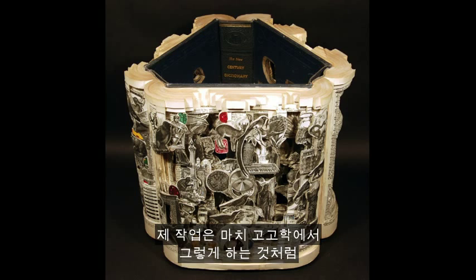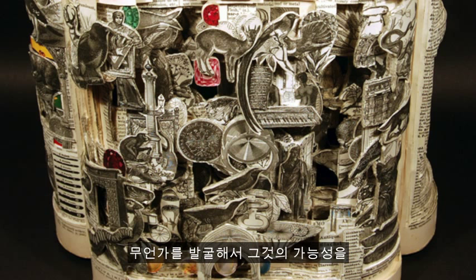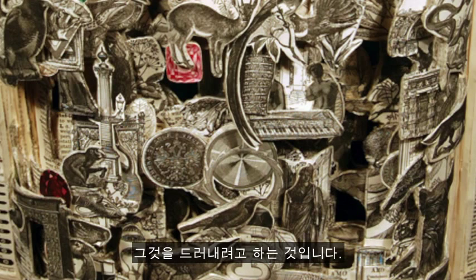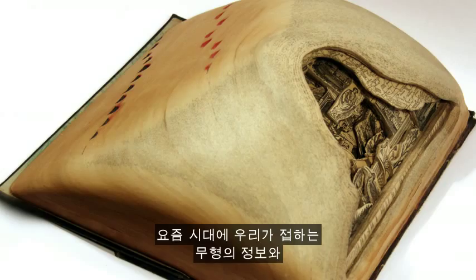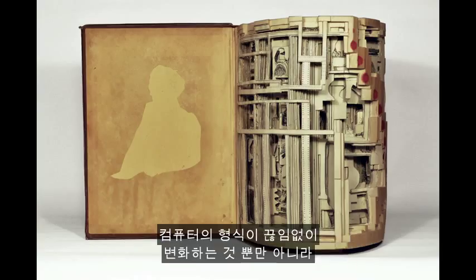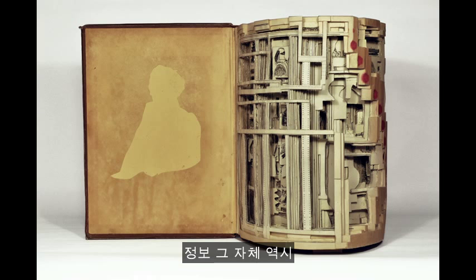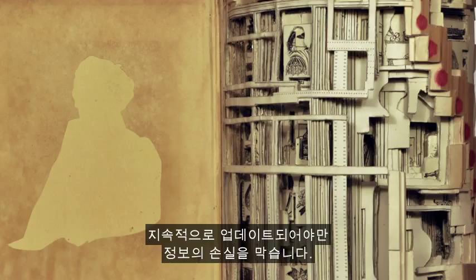And I think of my work as almost an archaeology. I'm excavating and I'm trying to maximize the potential and discover as much as I possibly can and expose it within my own work. But at the same time, I'm thinking about this idea of erasure and what's happening now that most of our information is intangible, and this idea of loss. Not only is the format constantly shifting within computers, but the information itself, now that we don't have a physical backup, has to constantly be updated in order to not lose it.